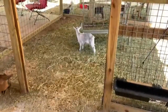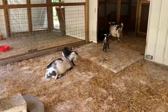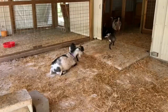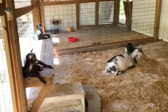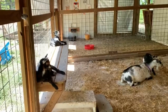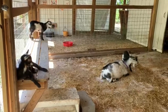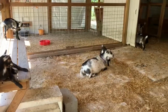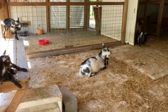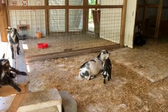Goodness. There's Maya and Glitter, and then Fancy and one of her dolings. I think we got a couple more of them up on the bench there, taking a nap in the sun. We've got the separator still up. We had Liam over there for quite a while. He has joined Apollo now, and we're still using that area to put the dolings in at night so that we can milk in the morning.